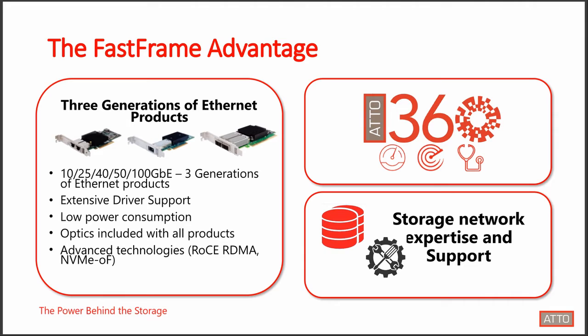We also are on the forefront of advanced technologies. Right now it's NVMe over fabrics. We're one of the first companies to support RoCE RDMA as well.